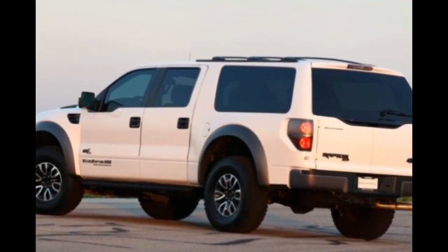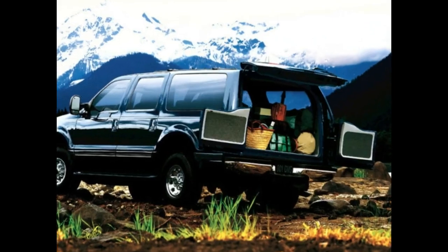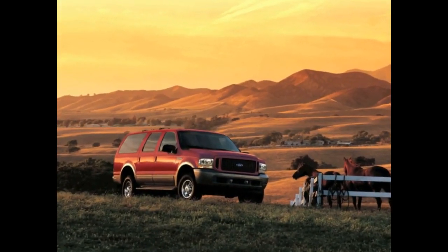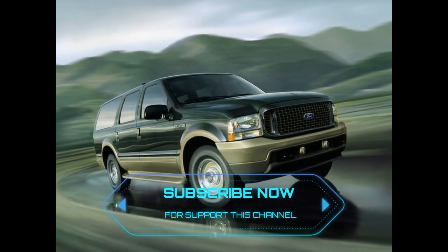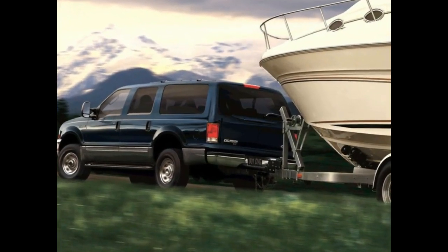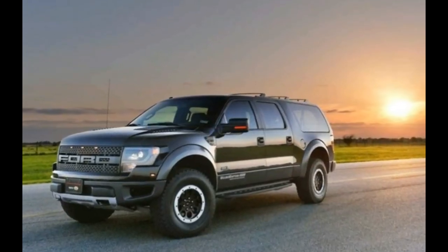2018 Ford Excursion. The 2018 Ford Excursion is one of the more expected projects pitted to come on the market for the upcoming year. This is supposed to be one of the more interesting comebacks that Ford is making. The last model was seen in 2005, and because of lower sales numbers and the fact that nobody really needed an SUV this size, the car was discontinued. But the time has come to bring it back.